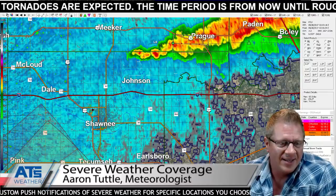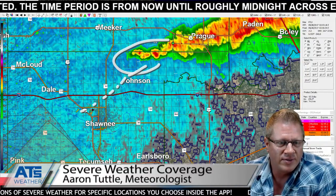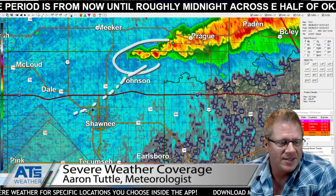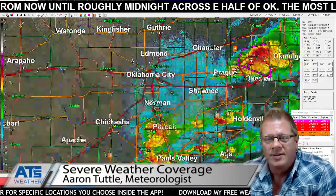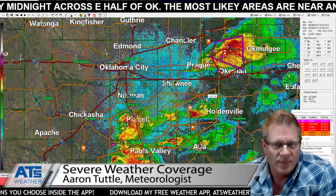And actually, Shawnee, this tail end right here will continue to back build. So you should get some thunderstorms develop right on top of you here in the next half hour. They'll be weak ones, but they'll bubble up pretty quick along that front.